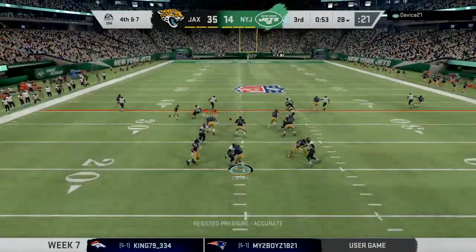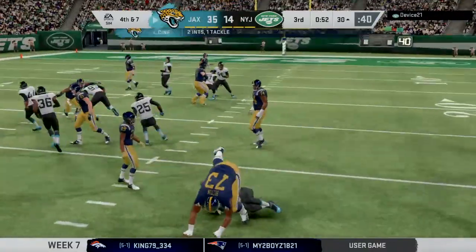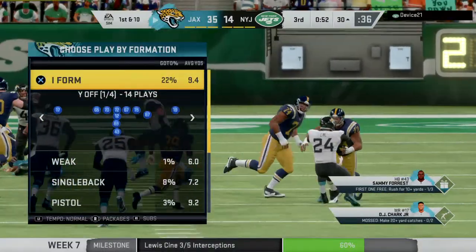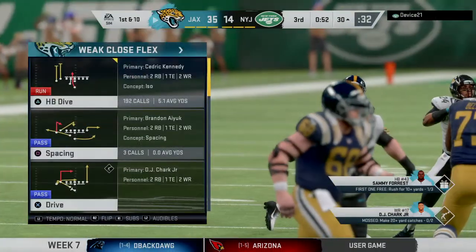They're going to try and throw. And for a third time tonight, he's intercepted. Picked off here at the 32. And his guys will take over at the 30-yard line.